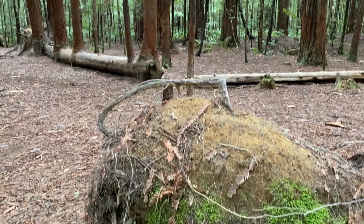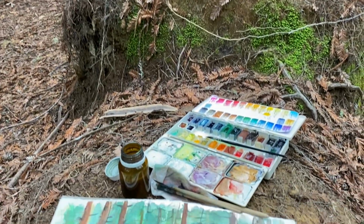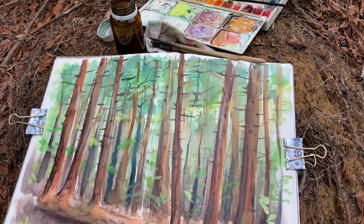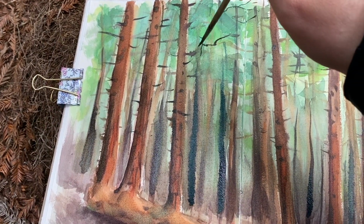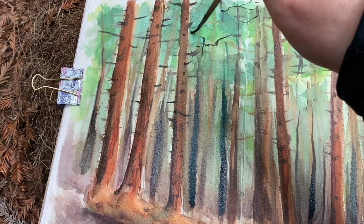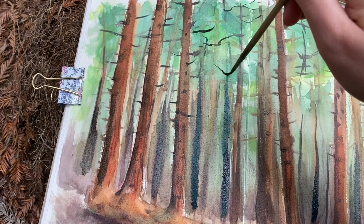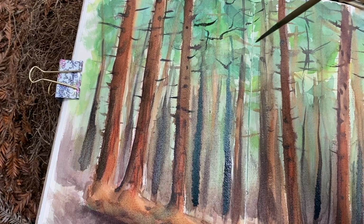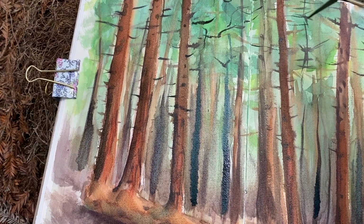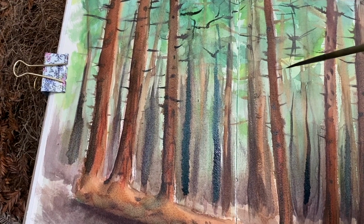Giving it a bit of time to dry and giving myself a little break to stretch my legs. It's very different to work on the spot outdoors compared to working in the studio. On the spot, sketching is usually rougher and sketchier, but has an eerier feel to it.